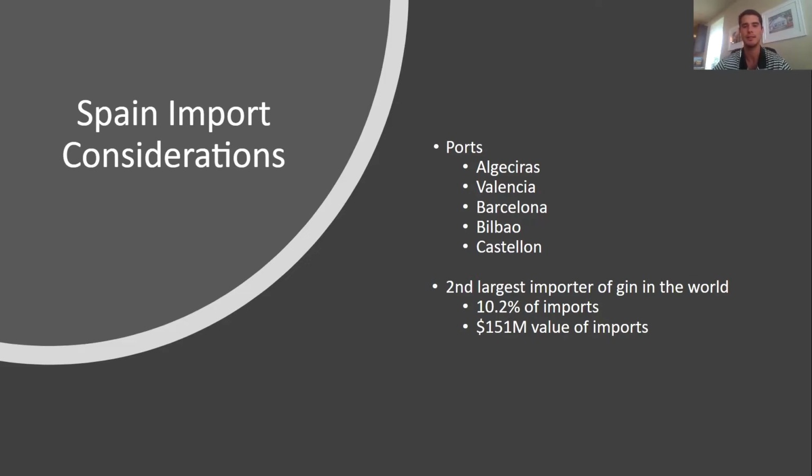Additionally, Spain is the 2nd largest importer of gin in the world. They control 10.2% of all imports of the world, and their value of all gin imports is $151 million. Thank you.